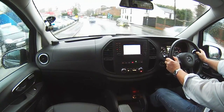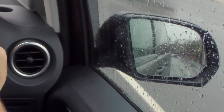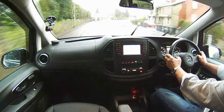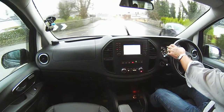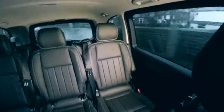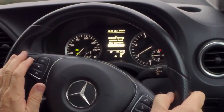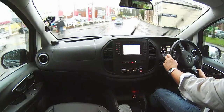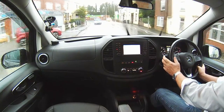Now it also tells me it's got distance warning and attention assist, blind spot assist. Now I can see a little triangle in the mirror there, so we'll have a look as we're going along. Lane keep assist. There's a symbol in the middle, two white lines with a car in the centre. We'll see if that's got anything to do with it. Never had a Mercedes with that on before.